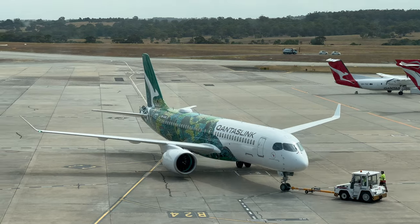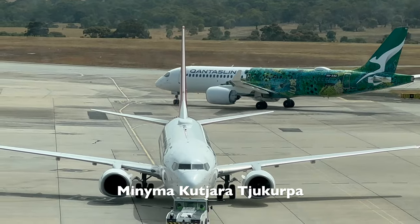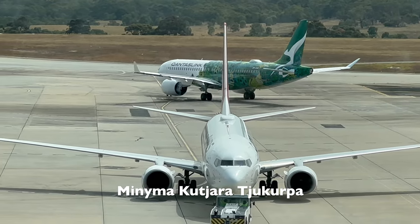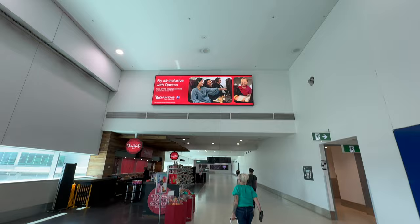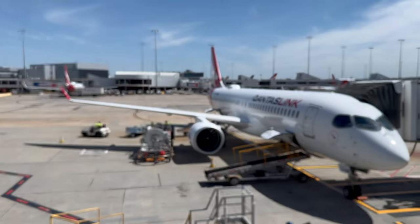Pushing back is the sixth ever Qantas Indigenous livery, and the first one ever on a Qantas Link aircraft. The name is really long and I can't pronounce it. This aircraft is operating the second A220 flight to Canberra. My aircraft, Victor Hotel, X-ray 4 Bravo, that just came back from Brisbane, just came back. So now let's get on board.